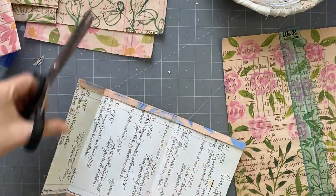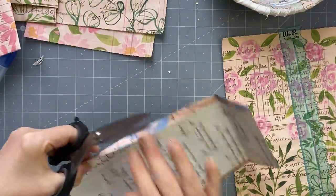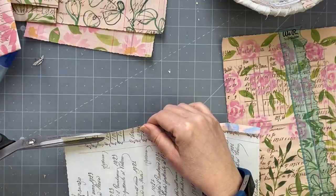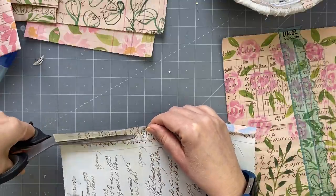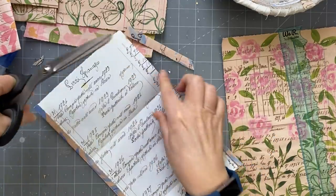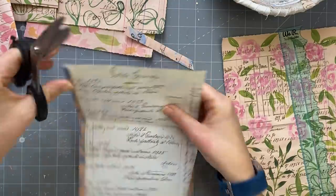Okay, so let's cut our pieces. I think it's always helpful to keep seeing where you do your cutting. I always cut just on the inside of the line for the flap that's going to be glued down, which is going to fold up and be glued down.